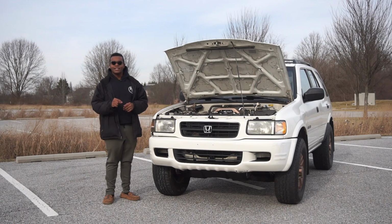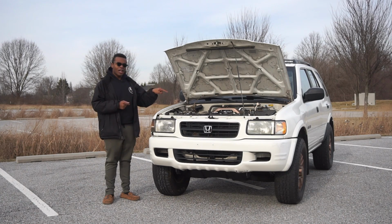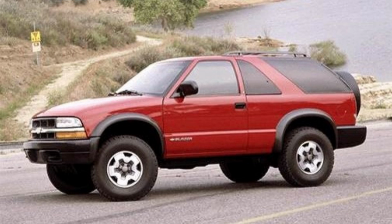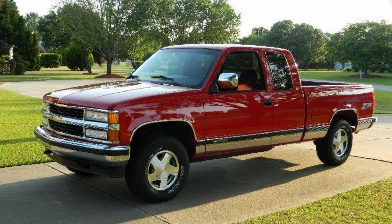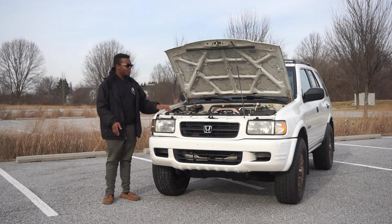There was also one night that I fell into a bit of a rabbit hole learning about this whole platform. Because Isuzu and GM were so tight back in the day, you could put a lot of different engines in these with relative ease. You could do the 3800 from Buicks, you could do the 4.3 from the S10s, you could do the 5.7. There's a lot of options, and if I was to do that, that would be pretty cool.